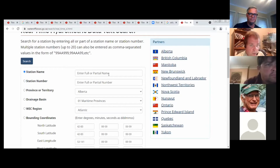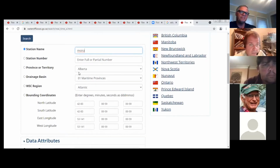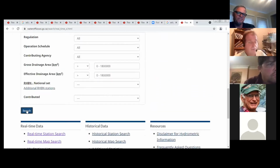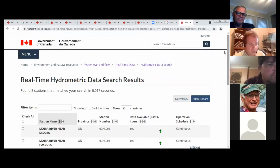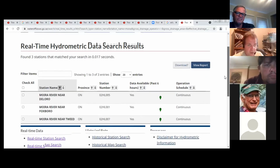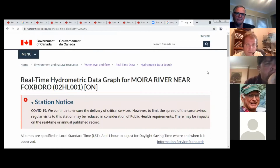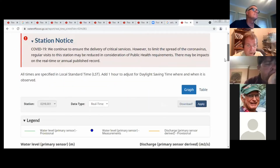and type in a name. So we were talking earlier about a favorite paddling river here in Ontario. So I'm going to type in Moira. Yeah, it's Ontario. Yep. Station name will get it. Okay, so the Moira River pops out as 3 different places. If I want one particular site, I can put an arrow beside it and click on View Report. And we're now on the data.